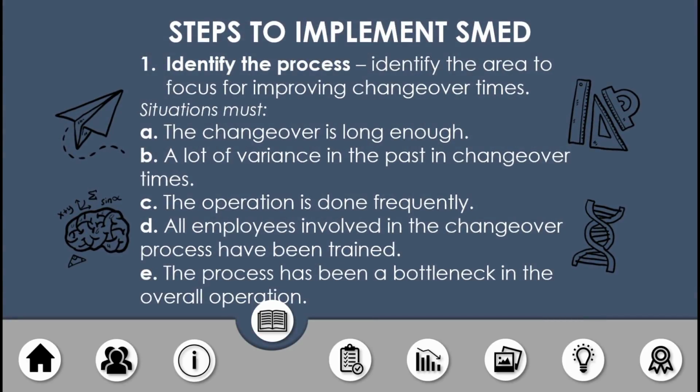So here is an outline of the steps that need to be taken to implement SMED. First, identify the process. So identify the area to focus for improving changeover times. So the situations must be, first, the changeover is long enough where there is room for improvement. Next, there has historically been a lot of variance in changeover times. Then, the operation is done frequently, simply because kung alin yung operations na madalas gamitin, yun din yung mas kumukuha ng time, effort, and money.